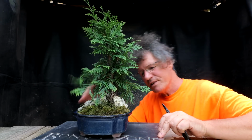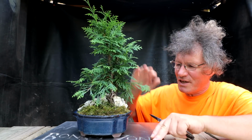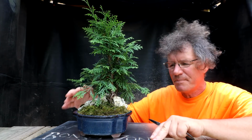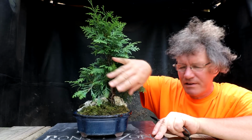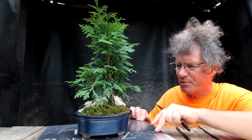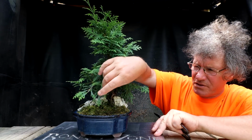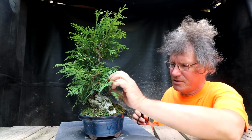I do like these hanging branches. I think they're really nice, and it kind of frames the rock each side. I'm not so keen on the ones that are hanging down in front, kind of hiding the trunk and the roots of the tree. So I'm going to begin by pruning back some of these long ones in the front. So here I go.